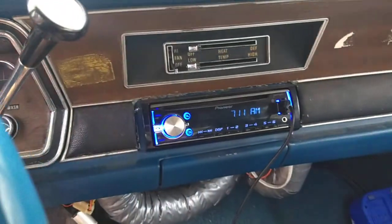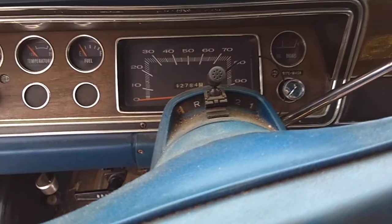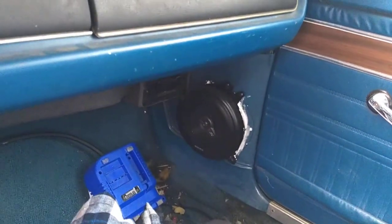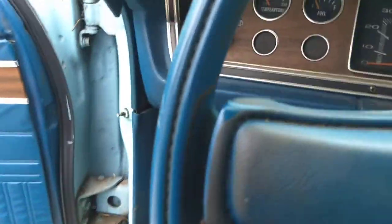It's got an aftermarket Pioneer head unit in it with the hands-free Bluetooth mic, which works great. The speakers in the panels there, somebody did before I got it. Yeah, they're not bad. There's no buzzing and rattling. They did an okay job. The ones in the back are some vintage Jensens that I put in there.